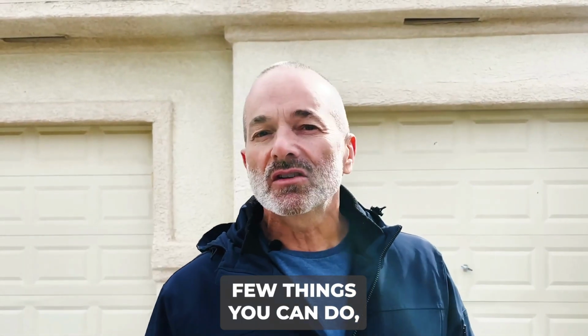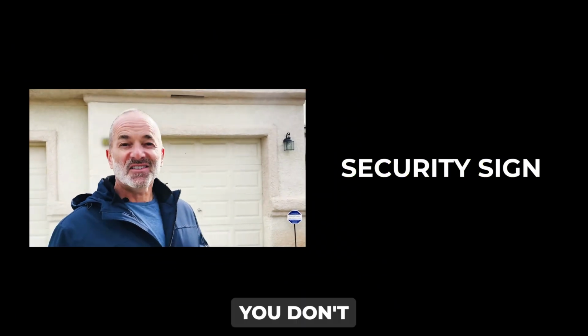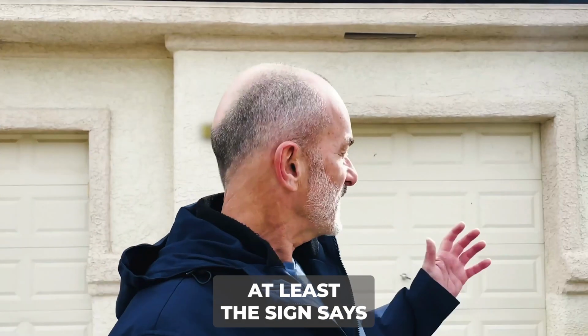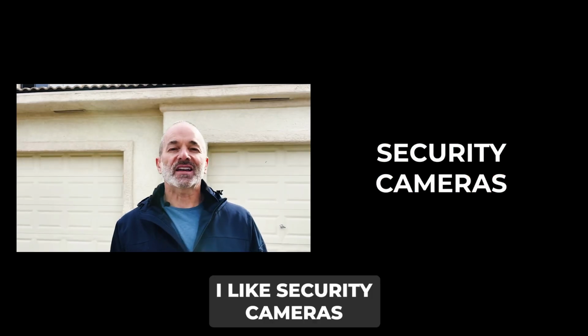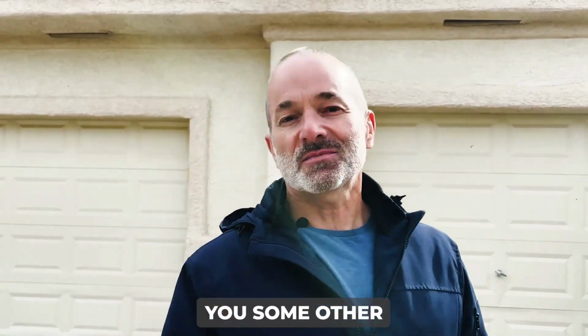So there are a few things you can do, and they're really easy. Number one is get a security sign. You don't necessarily need a security system. If you do, that's great, but at least the sign says we've got an alarm. Security cameras. I like security cameras because it gives eyes on what's happening outside my home. But let me show you some other things you can do.